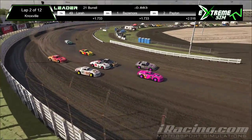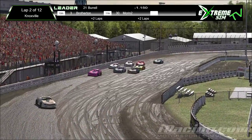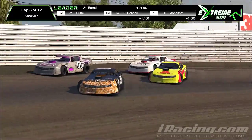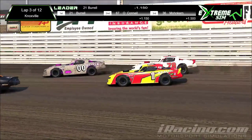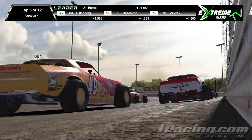Oh, so close to getting turned around. Now 3 wide behind them, bouncing off of each other. Back into turn 1. Mark the 67 was second now. 00 on the high side trying to hold third. 36 on the bottom. He's going to slide up trying to clear him.